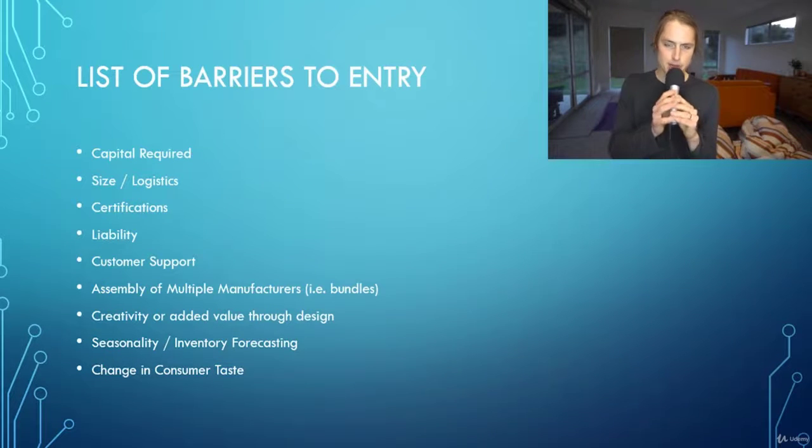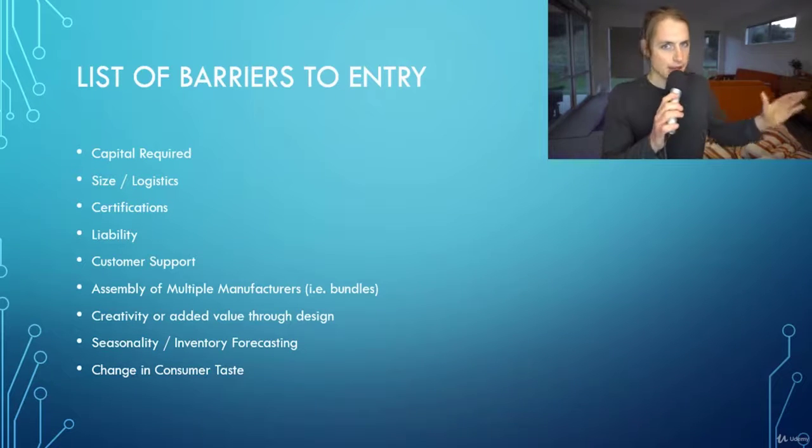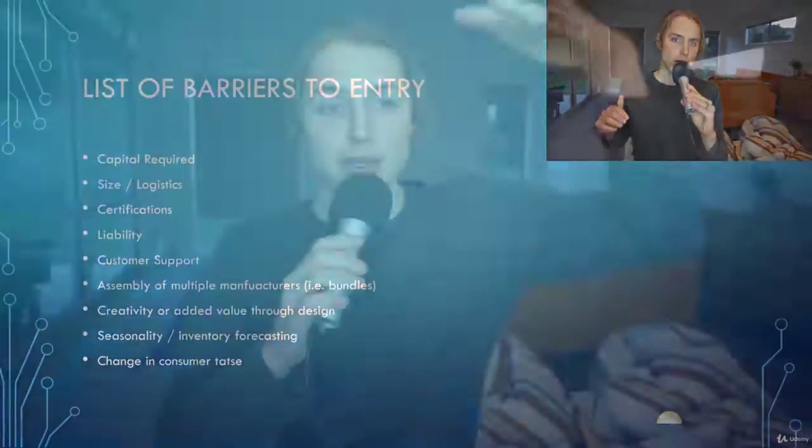So this is the list of barriers to entry. You want them when you're in a market. You want them so that it doesn't get oversaturated. Typically, the more barriers to entry that stack on top, the less innovation and the more margin and the more opportunity. But it's also harder. So take that into account. It's kind of the risk reward. Everything in life, the more work you have to put in, typically the greater the reward.